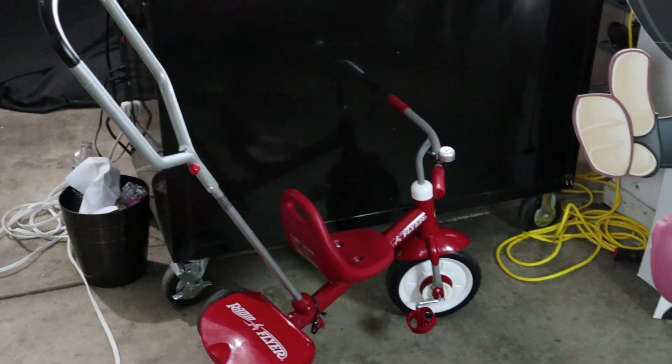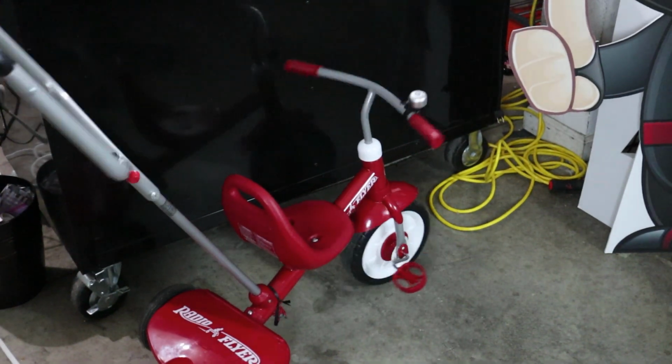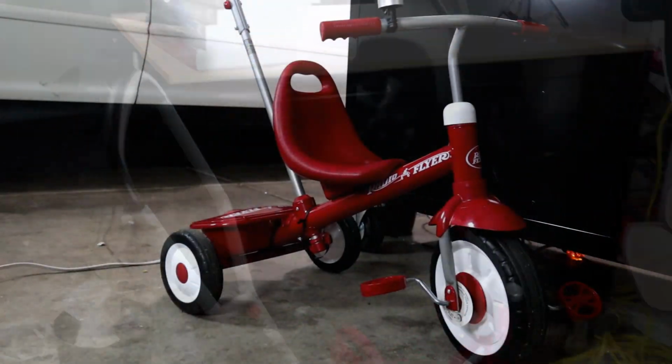Oh, this is my daughter's new bike that she got. She got a little tricycle, and this thing kind of helps me steer for her. She's just the cutest thing on it.